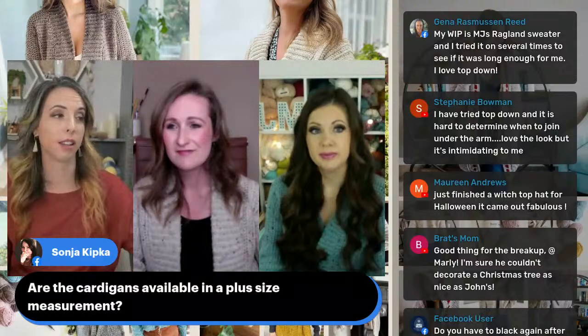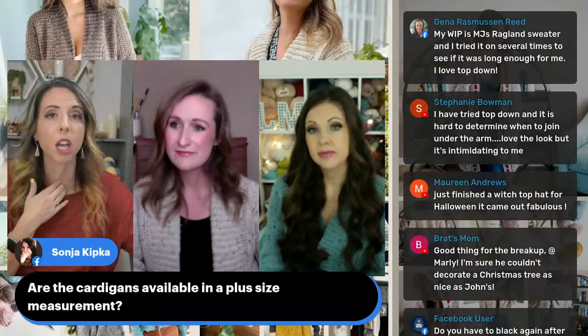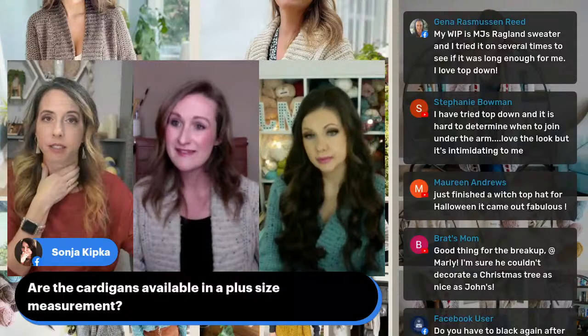Oh, someone says, are the cardigans available in a plus size measurement? I believe all of ours go to 5X.